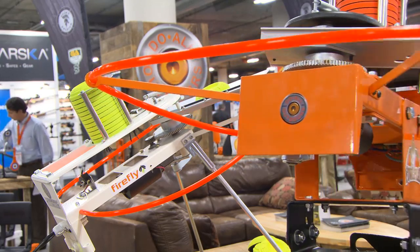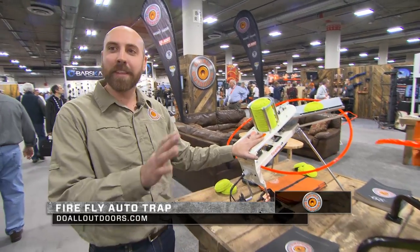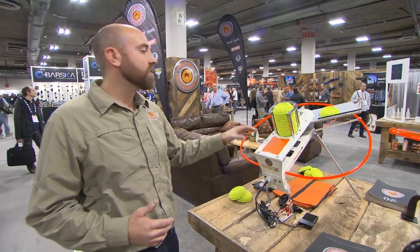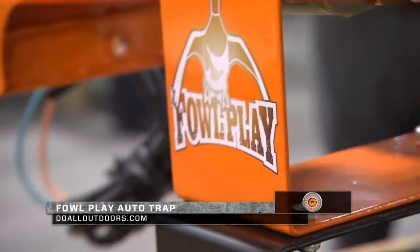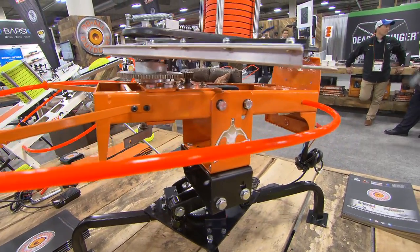What we have is several different models ranging in price point and capability, starting first and foremost with our brand new Firefly Auto Trap. This is great for the beginner, the young shooter, or the novice shooter, someone that just wants to test the waters with it. With a 10 bird clay stack and a range of about 40 yards, this is a great entry level trap to get into for the automatic field. Moving along, we have the Foul Play Auto Trap, one of the most popular in the lineup, a great economical decision that can hold all of our accessories.